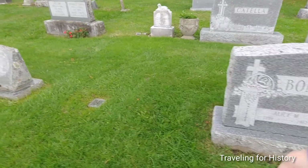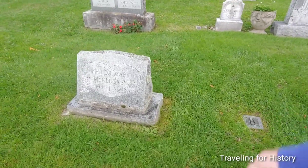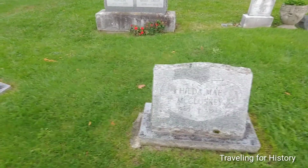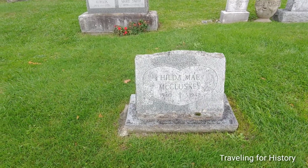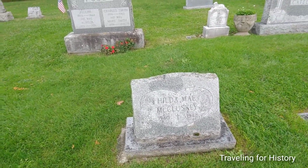Rain is coming down harder now. I can actually hear it striking things. 1940 to 1942. And a child certainly with their evening prayers.